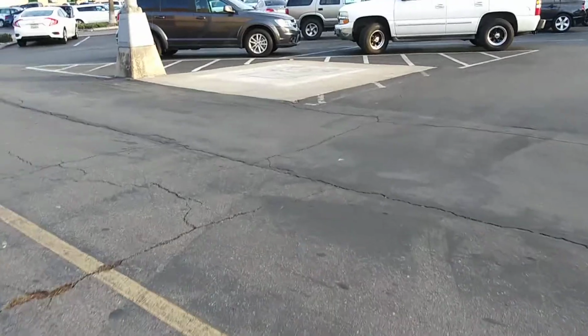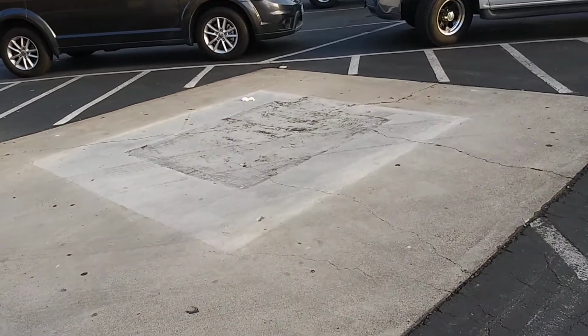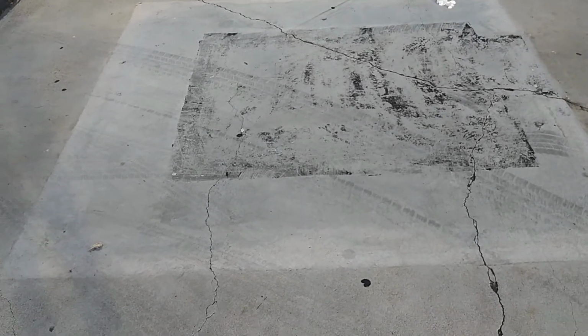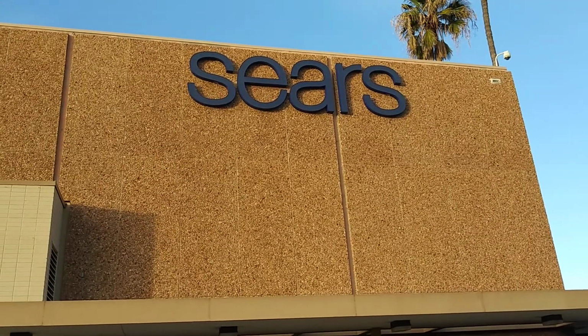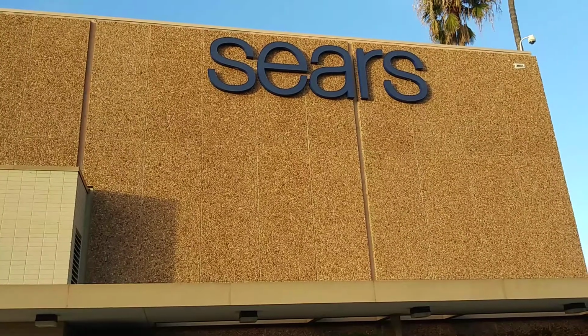Alright, this concrete pad right here, most Sears had them back in the day. They had the key section. They had a little shack right here where you used to get your keys made. That's what this was. I remember that. I used to get keys made here. And that's where the big old retro big S and the Sears used to be, on the side of the building. Now it's the most modern logo that they have out.